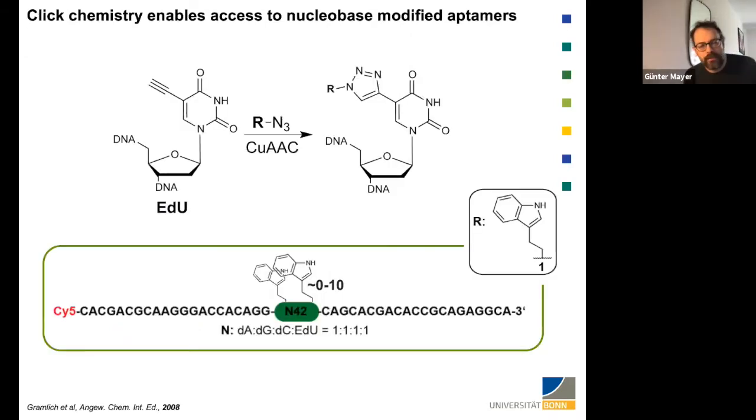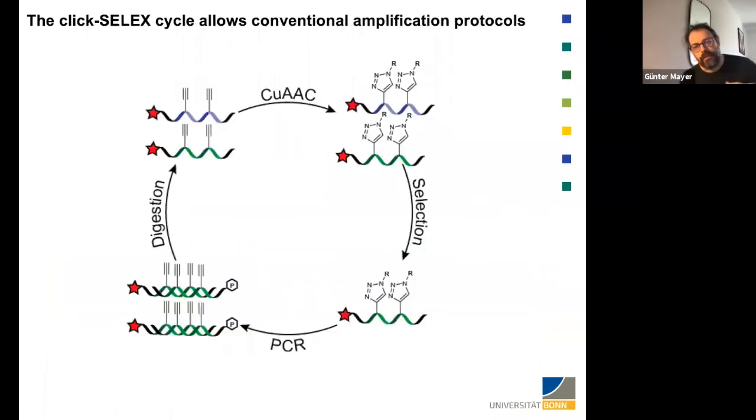So what we started to do in our lab 11 years ago is we used a click chemistry approach to modify libraries that have embedded this EdU moiety. So we generate the libraries that have the EdU, and then we use click chemistry with azides to modify the library, for instance, with this indole modification. In our lab, it took us around 4 years to get this relatively simple scheme that I show here schematically up and running.